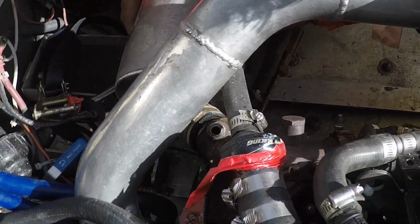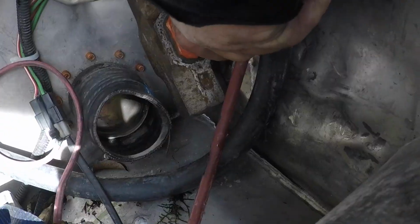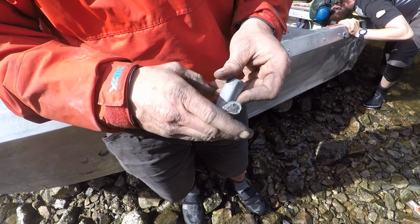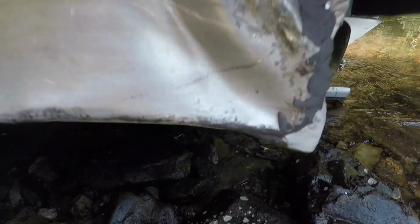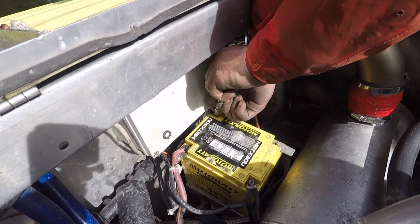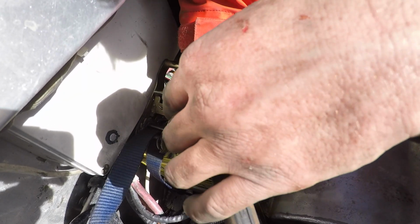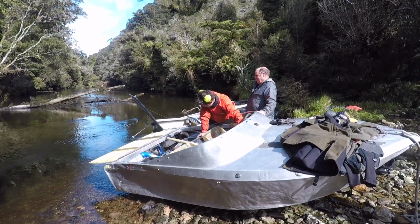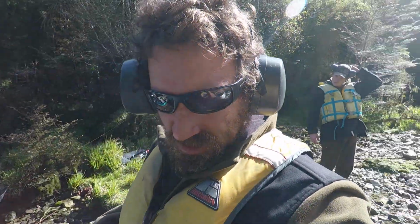Mate, she's looking good. What's that? On the back. Right, looking at the gap in the size of that log, I'd say good timing, mate. Good timing. Shit, yeah, she's hard as a rock. Might get a wee bit of leakage out of there, but not much.